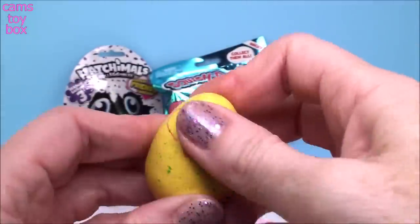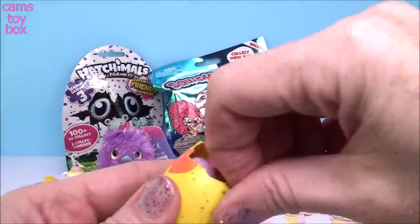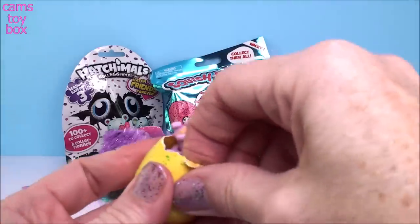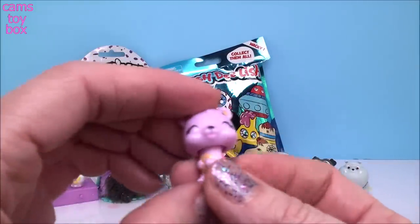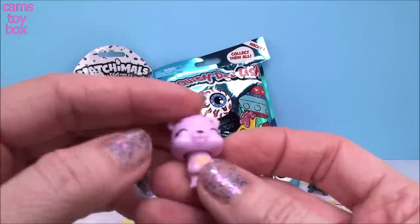All right, that looks super pink. Give it a pinch, right? Oh, I'm so excited. There is two. Oh, what's going on here? And it looks like, oh my gosh, their heads move. I'm so happy right now. What a little cutie. Look, we got the little hot pink wings.